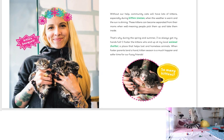Without our help, community cats will have lots of kittens, especially during kitten season, when the weather is warm and the sun is shining. These kittens can become separated from their moms when well-meaning people pick them up and take them inside. That's why during the spring and summer, I've always got my hands full. I foster the kittens who end up at my local animal shelter, a place that helps lost and homeless animals. When foster parents lend a hand, kitten season is a much happier and safer time for our fuzzy friends.